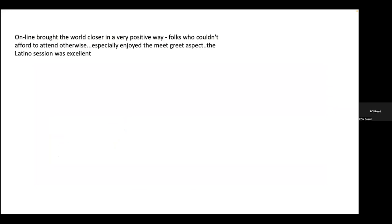So I'm just going to show you a couple of quotes. I don't usually like text on presentations, but I have to show you a couple of quotes that came from these surveys that Isabel Betancourt did after the meetings. About 100 people answered the survey the first year, about 50 the second. Overall, I think it was very positive feedback.